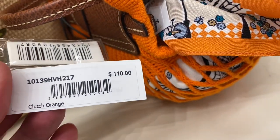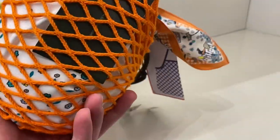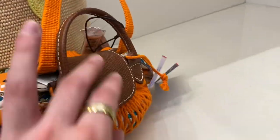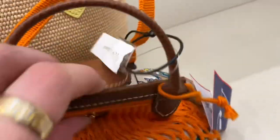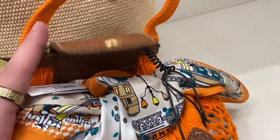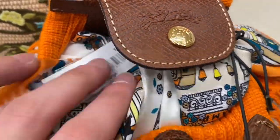$110 for the orange clutch. Kind of cute. It does not come with a scarf. The scarf is separate. The scarves generally range, I think, between like $100 a piece, depending on the size. The price is right here. $125 Canadian.